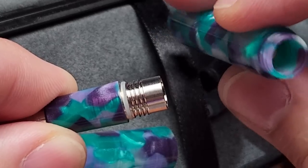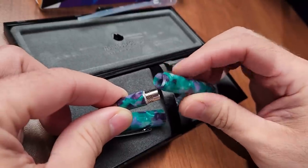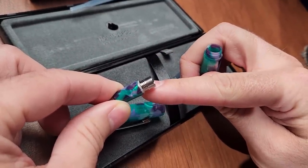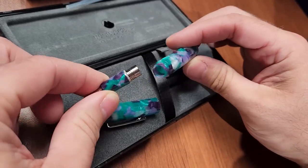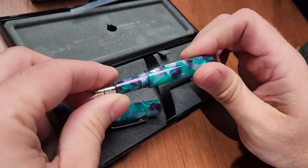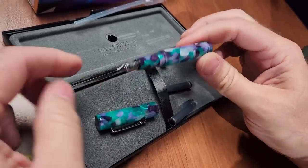You can fill the whole body with ink. There's no joints or anything like that to worry about. So you can just do straight up O-ring and rely on that. Or if you got some silicone grease, throw a little bit on there. It won't hurt anything. It's like a belt and suspenders situation. But you get pretty decent ink capacity. I can't remember off the top of my head what it is, but it's going to be substantially more than just a cartridge. It's like a mil and a half or 2 mils or something like that.